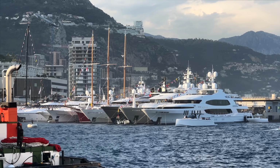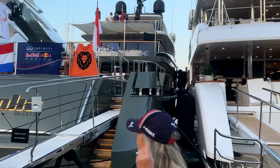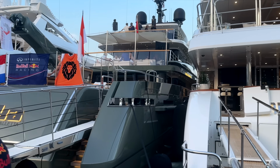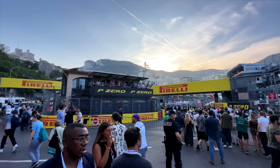It's about 7:30 p.m. after qualifying, and pretty much all of the boats now are having parties. There's parties everywhere in Monaco tonight and tomorrow night. We're going to try to get around as much as I can, but it is absolute chaos. But we'll do our best. The views and the yachts that are here right now are unbelievable.